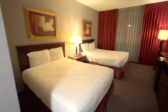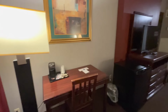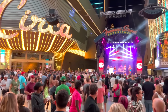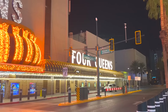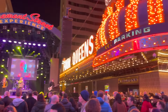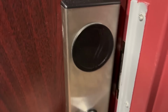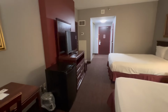And while the rooms aren't exactly luxe, they come with comfy beds and a coffee maker. There's no pool at the Four Queens itself, but you can pop over to Binion's Pool, which is just a quick walk across the street. Be warned, the noise from Fremont Street can get pretty loud, especially with live bands playing right next door. It's all part of the experience though, but if you prefer something quieter, ask for a room in the South Tower. It's a bit more removed from the hustle and bustle.